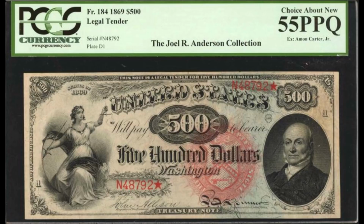This note right here is graded PCGS Currency, so it came in a slab. Choice About New 55 PPQ. The PPQ means Perfect Paper Quality. The paper is devoid of any sort of staining, pinholes, or rust spots. This is a really nice note. It faces up tremendously, and the back is just as beautiful. The engraving work on these notes that are 150 years old is second to none. As a matter of fact, this note is exactly 150 years old.